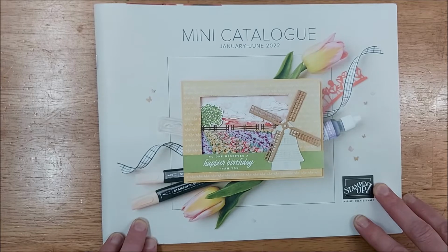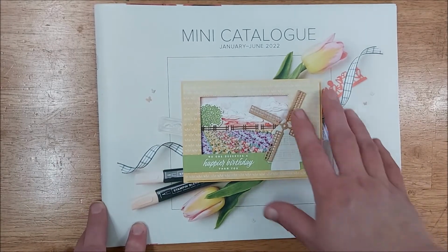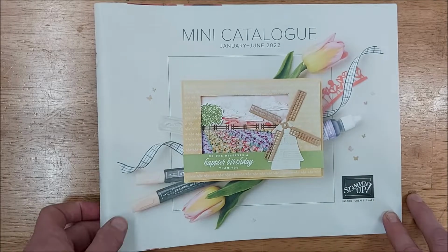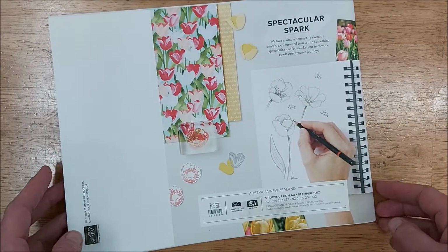Hi everyone, it's Pauline from Stamp with Pauline, Stampin' Stampede, and I am doing a video to show you some of the things that I've got from the upcoming mini catalogue. It's January to June 2022. Can't show you inside the booklet just yet, but as you can see, it has some pretty things all ready to entice you into some goodies. And on the back as well, some more things.